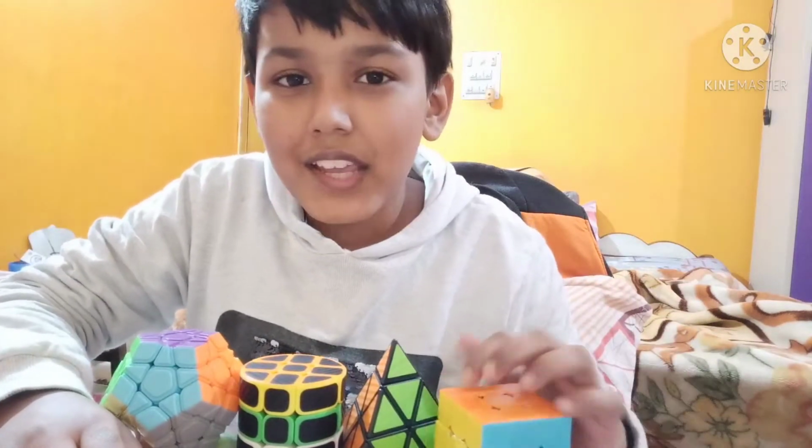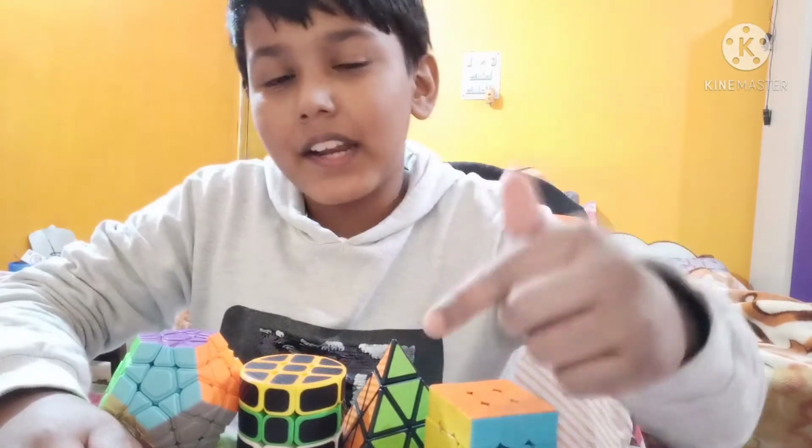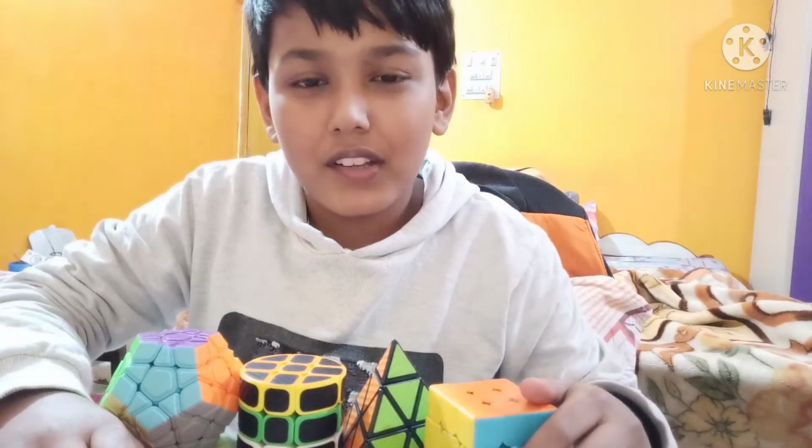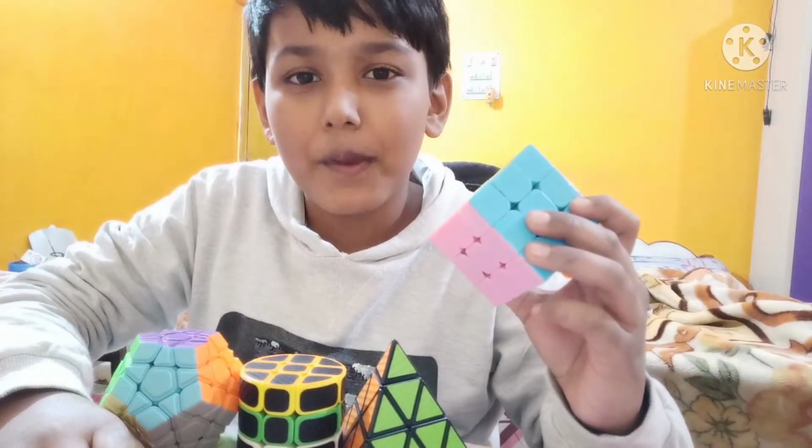So friends, what do you think, which cube am I going to solve today? If you know the answer, comment it in the below comment box. Today I am going to solve this 3x3x3 Rubik's cube.